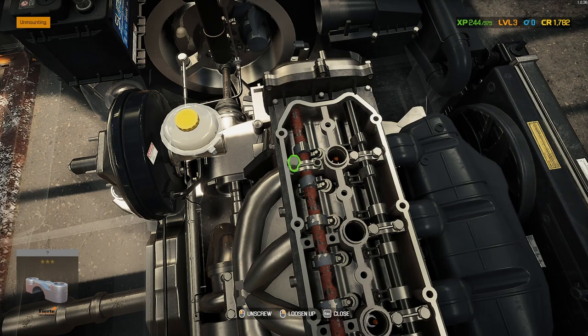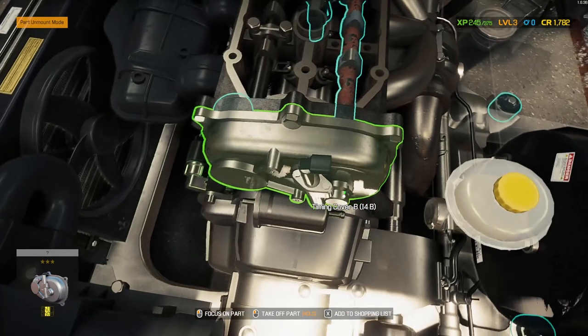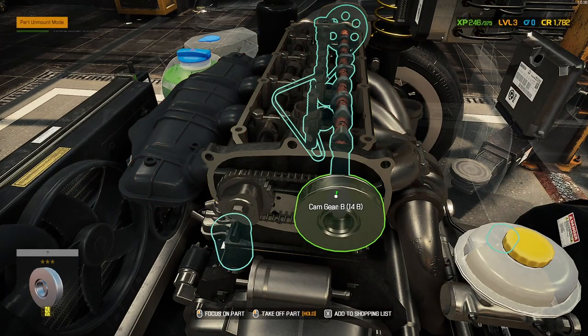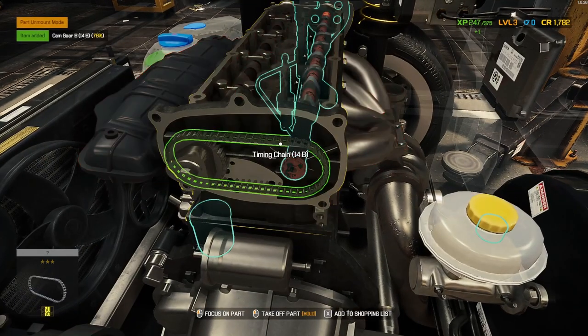Dual cams, so we gotta take the rear end off. Okay, let's see what we're gonna find in here. Timing chain, maybe another gear busted. What? Nothing looks good. Okay, you come out. Do I have to drop the chain?